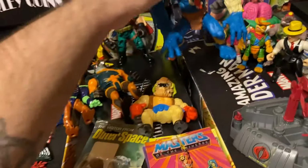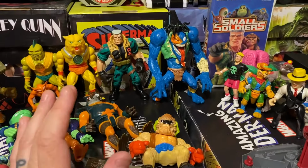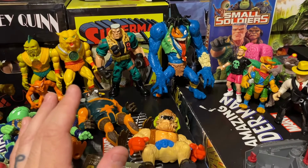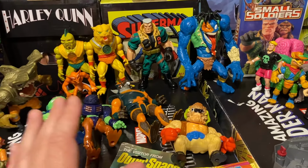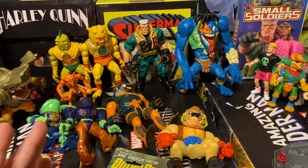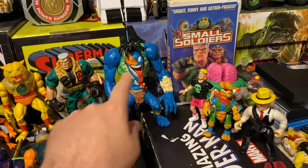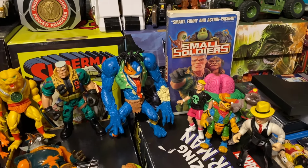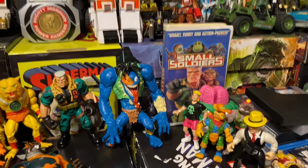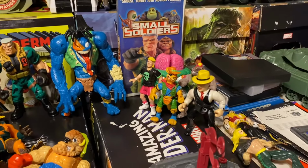He was priced at $25, but a lot of this was from the indoor toy and comic shop, and I bought a bunch of stuff, and he actually gave me a huge discount and a lot of stuff for free because I bought so much. So the dude hooked it up for sure. And to go with Small Soldiers, I did buy a Small Soldiers VHS tape. That was $1. I thought that was really cool. I figured it would go good with my figures, and I didn't have that on VHS yet.